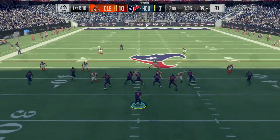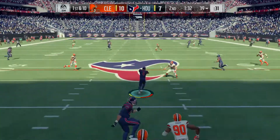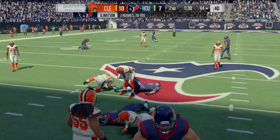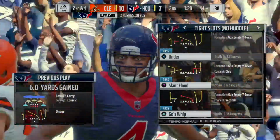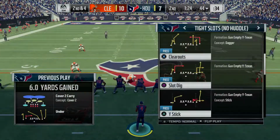Here we go. Now a 1st down throw. Watson shrugs him off. Flushed out right. And he'll get up near the 45. They'll spot it at the 44. The improv on the scramble there gets him 6, and it'll be 2nd down.